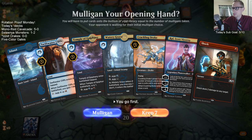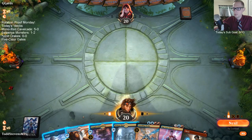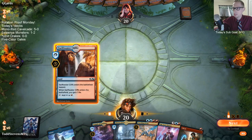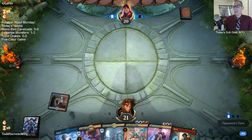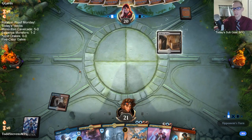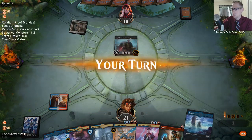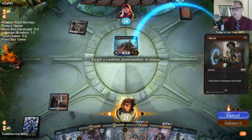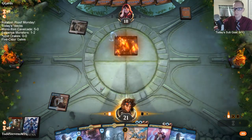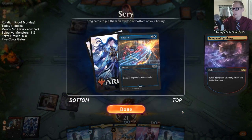Okay. Looks like a pretty good hand to keep. That's definitely fair there, Fat DB. Saying that for rotation proof Monday I should only use rares and mythics that are rotating out, not use them, and still use commons and uncommons that are rotating out. I know some people kind of struggle a little bit with the uncommons at times.